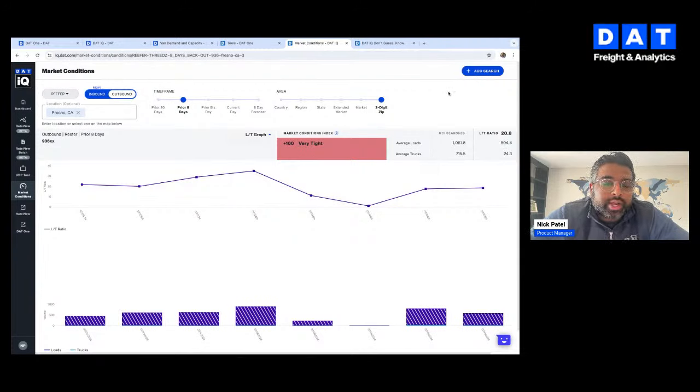I hope you enjoyed taking a look at this, and most of you with your load board subscription have access to market conditions. So you're doing a disservice if you're not using data to make those decisions, and this is a great way to assess local conditions in the market. I'm going to hand it over to my colleague, Cole, who's going to walk you through some of the rating experiences that we've introduced in IQ.